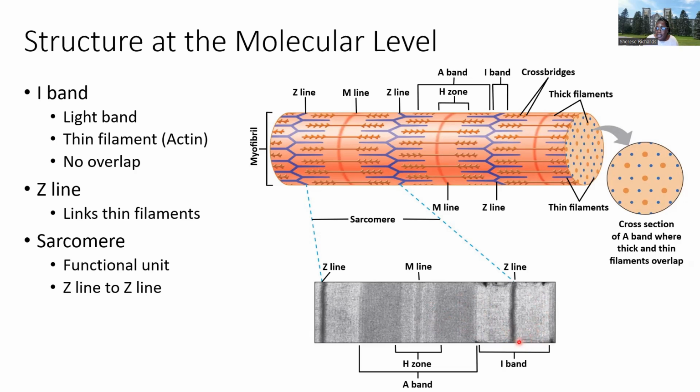The Z lines are linking the thin filaments. So it's an actual area where the thin filaments are joined along the center of the I band, and that is referred to as the Z line. It's going to be the most dense area because it's actual attachments of the actin filaments, excuse me. And so the sarcomere is going to be the functional unit in between one Z line and another Z line. Right? So in between this Z line and this Z line, this entire region is referred to as a single sarcomere.